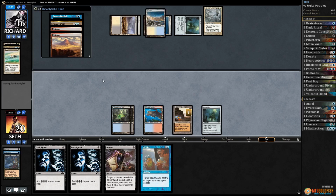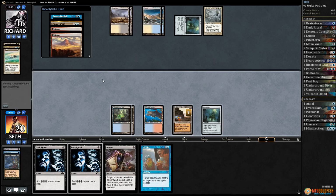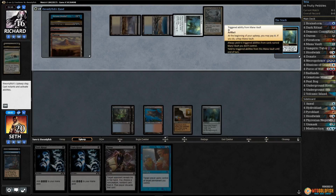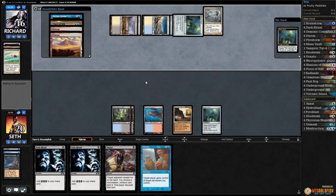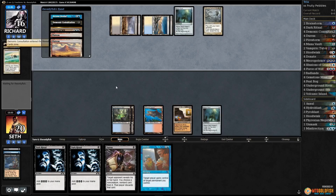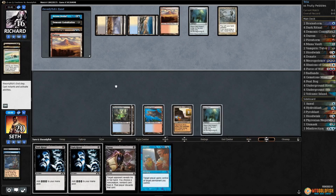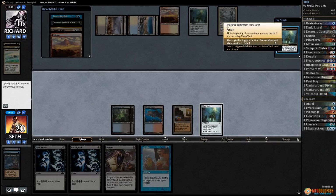Oh wait, I have to pay during my upkeep? Yeah. Do I even want to? Yeah. Wait, how do I pay for it? I think it'll prompt you. Yeah, we tapped our mana wrong. Oh, I guess we didn't have a choice. It was fine. Alright, we're getting there.